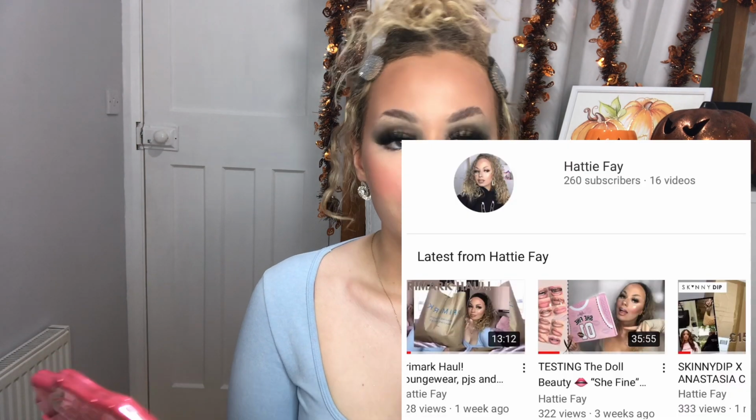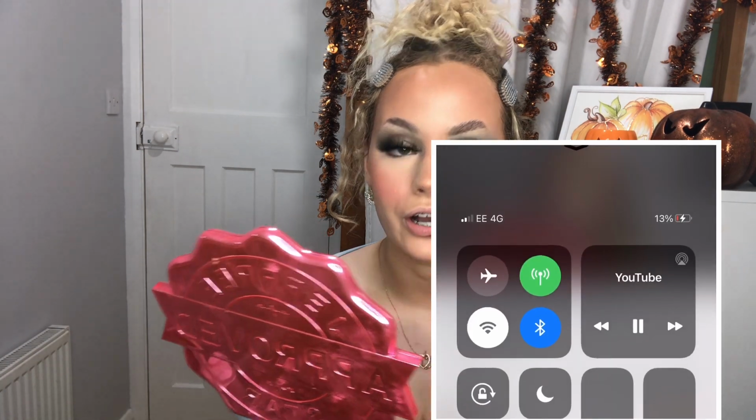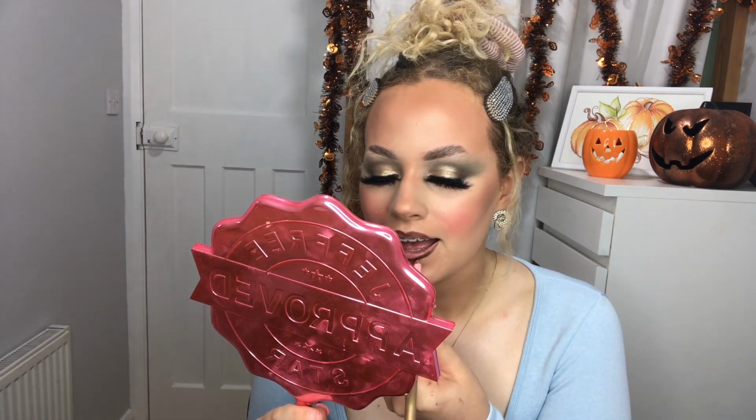So I'm going in with lips, and I'm using the Doll Beauty lip liner in the shade Diva Forever. If you haven't seen my review of the She Fine liner set, I did a full video of the entire set. There's 12, and I literally tested them all and did swatches on myself and on my hands so you can see. And everyone loved that video, it did so well. I should never talk when doing lip liner, so I'm going to shut up.